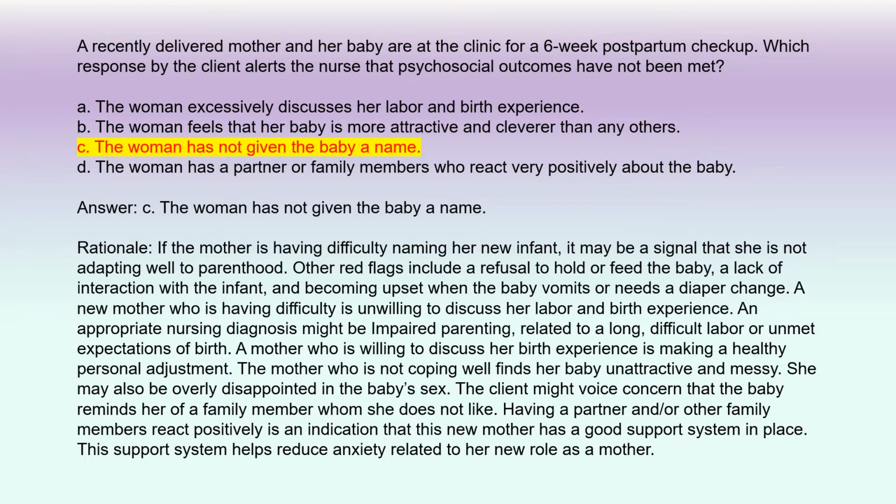Answer. C. The woman has not given the baby a name. Rationale. If the mother is having difficulty naming her new infant, it may be a signal that she is not adapting well to parenthood. Other red flags include a refusal to hold or feed the baby, a lack of interaction with the infant, and becoming upset when the baby vomits or needs a diaper change.